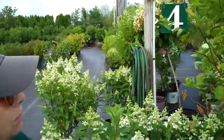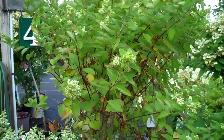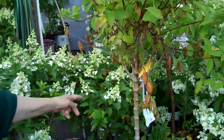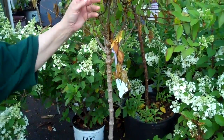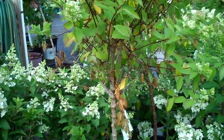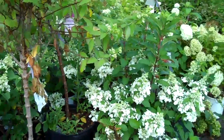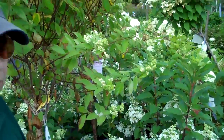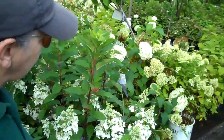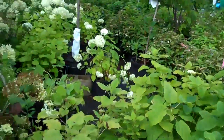Right now we're looking at something just coming into bud. It's another one of the panicle hydrangeas, and this one is trained to a tree form, so it has a center trunk, a nice central stem, and because of the training it's had in its youth, it has developed a nice flowering head. These are quite hardy and do very well in this area. Hydrangeas generally are a nice hardy plant, so it's a nice way to get a small tree for a courtyard, someplace like that.